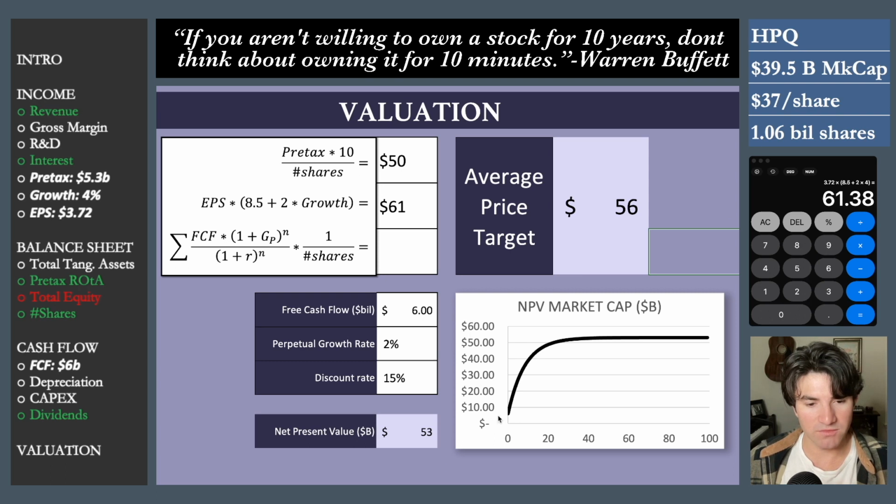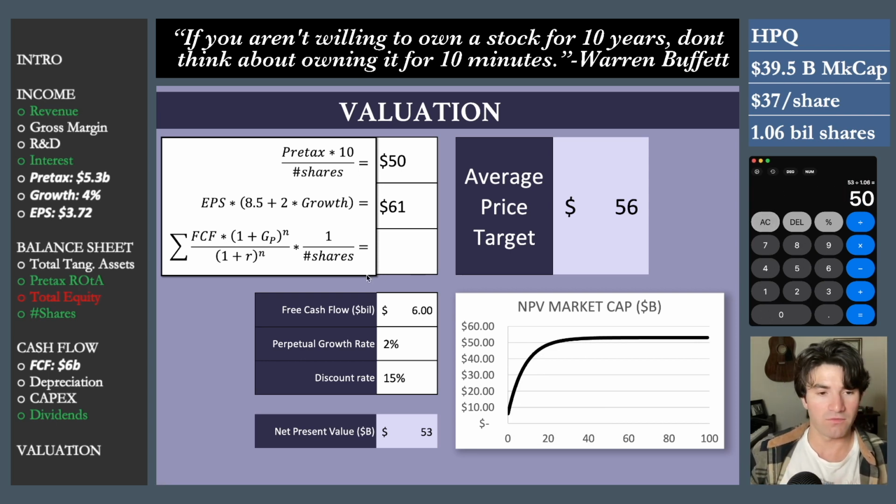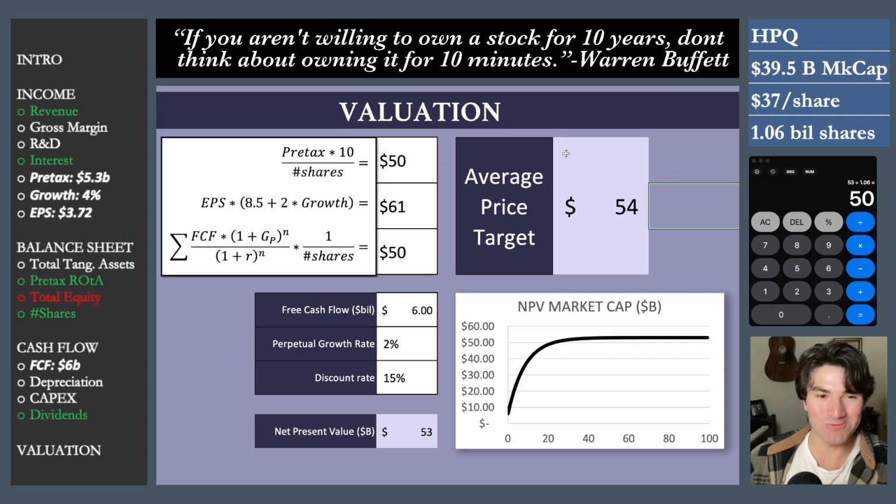Real quick, I do the DCF out 100 years, but you can see, with such a harsh discount rate, you really stop counting after a little while. You can see how this graph just plateaus right at 53, even starting at less than 20 years. Anyway, 53, I've got to get that to a share price. It's going to be $50 a share again. That's crazy, and I've mentioned this so many times: pre-tax income times 10. Think about how much easier that is than this massive formula that projected out the cash flow of the company for 100 years, discounted it back, and you get the same exact value versus just multiplying by 10.